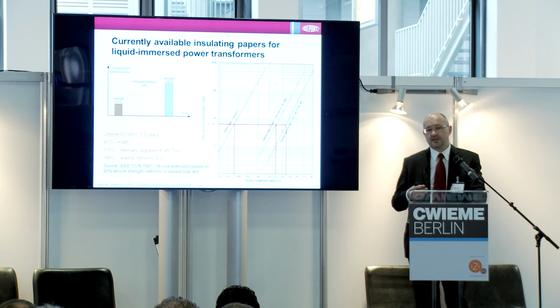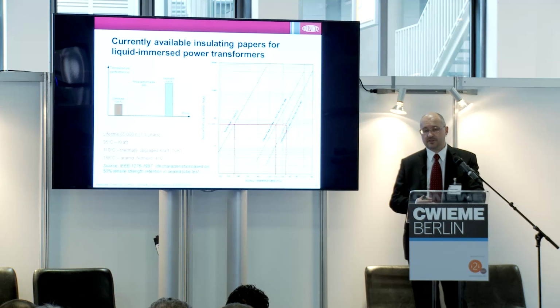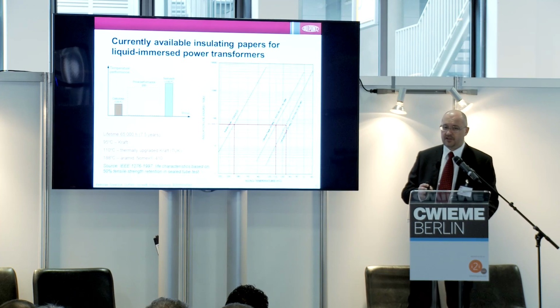So we believe there is a possibility of providing more materials to fill the gap between the class A materials and class 200 degrees materials, to provide more solutions, more tools for the designers to design the equipment to fit the specific specification requirements. So this could be efficiency, this could be the losses, this could be the size or the lifetime overloadability of the transformers, number of different aspects possible to address.